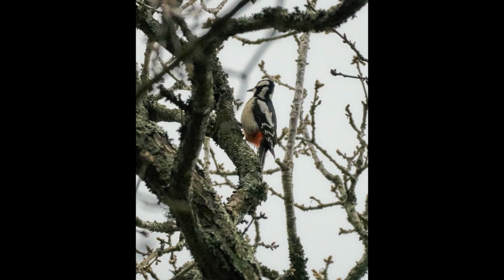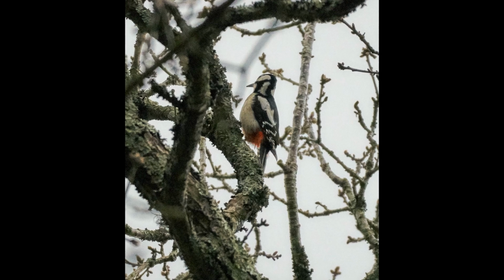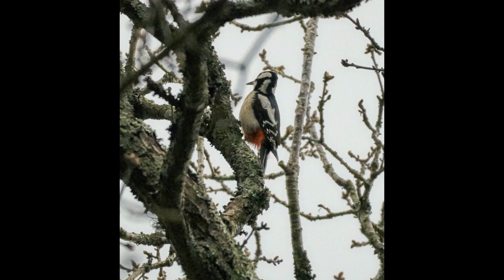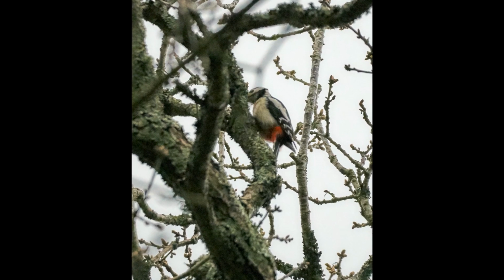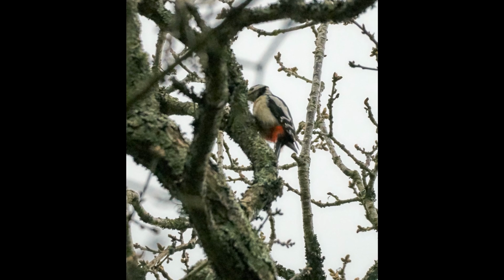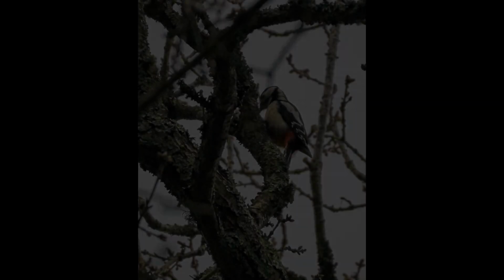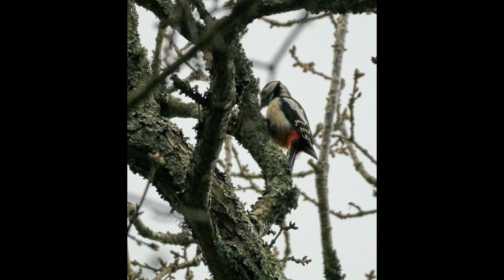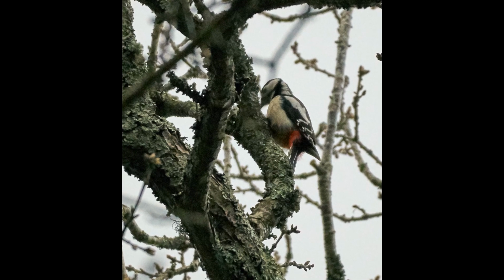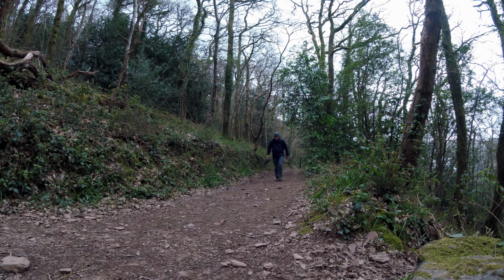Well, as suspected, the photographs of the woodpecker weren't very good at all. But I was able to tell that it's a greater spotted woodpecker. And by bringing the shadows up a little bit, at least you can see the bird in amongst the branches. And it was good to see a woodpecker. I haven't seen one for a while. And I'll try again another day, and hopefully be able to position myself to take a better photograph. More hills.